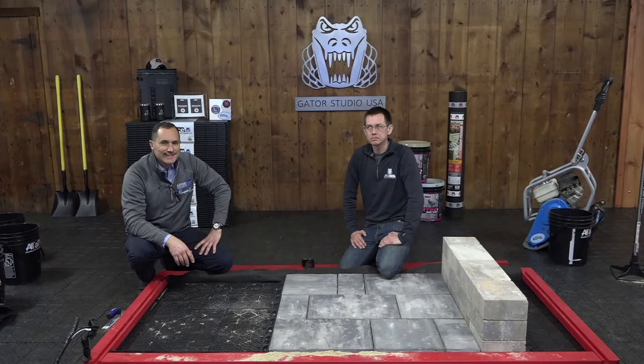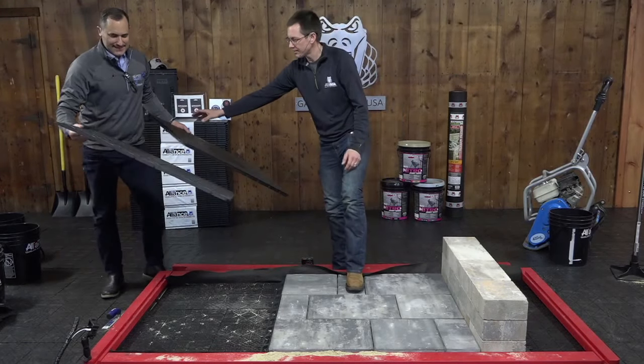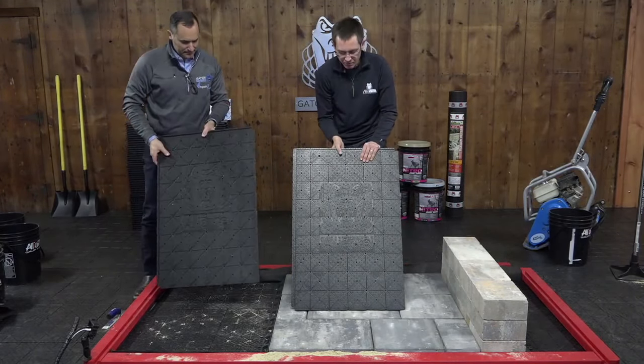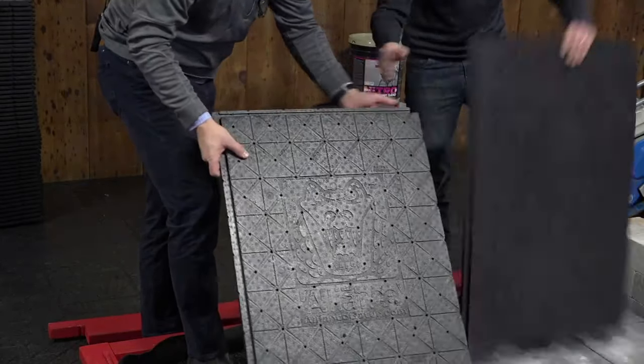Can you elaborate a little bit on the Gator face head orientation? Absolutely. So we got a couple of pieces here. If you take a look at this, the Gator heads are present on both sides of the panel, but they're in a different orientation. So I just flip that over. Gator head's vertical, and now the Gator head has shifted to be horizontal. When we put these panels down in place, if the Gator heads all line up in the same direction, then that tongue and groove edge matches up. If the Gator faces are not aligned, your tongue and groove does not line up.